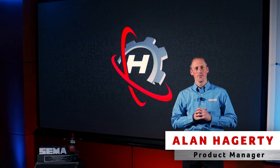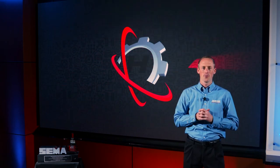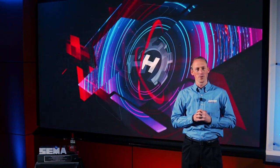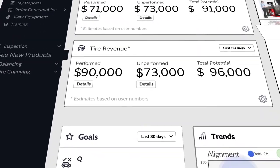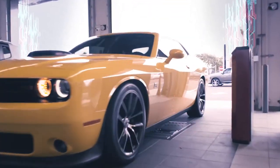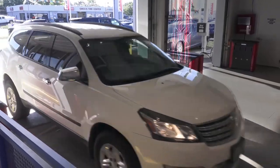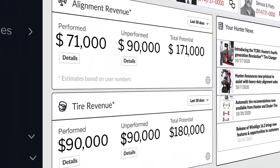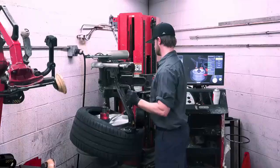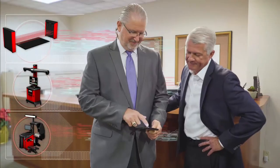Alan, it's all yours. That's right, John. Hunter is proud to unveil HunterNet 2, our revolutionary new portal that connects your Hunter equipment to provide you with real-time data and valuable tools to grow your business. HunterNet 2 is a revolutionary new connected shop solution built on a dynamic platform geared for relentless innovation and enhancements, allowing you to visualize your shop performance in real time, see live equipment results, record wheel alignments, view wheel balances, capture tire changes, receive fully automatic push reports daily, and much, much more.